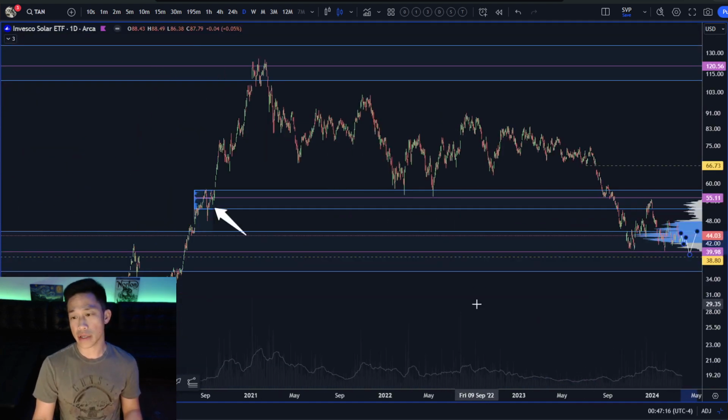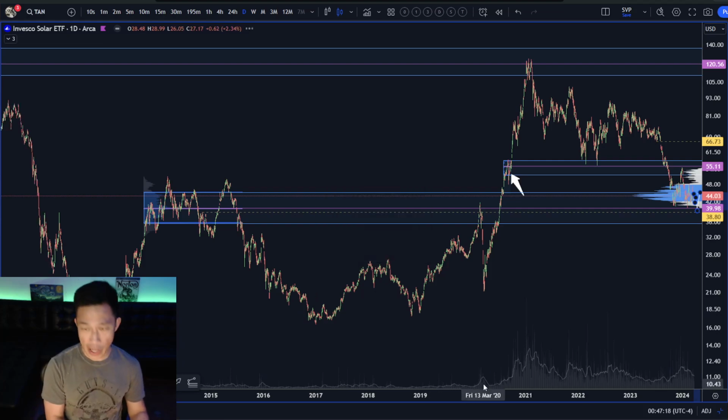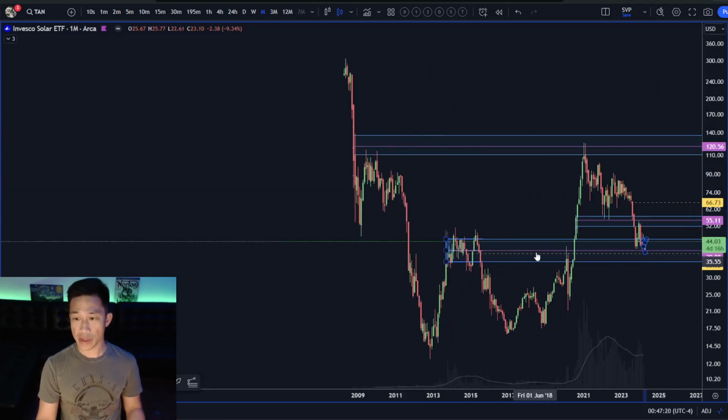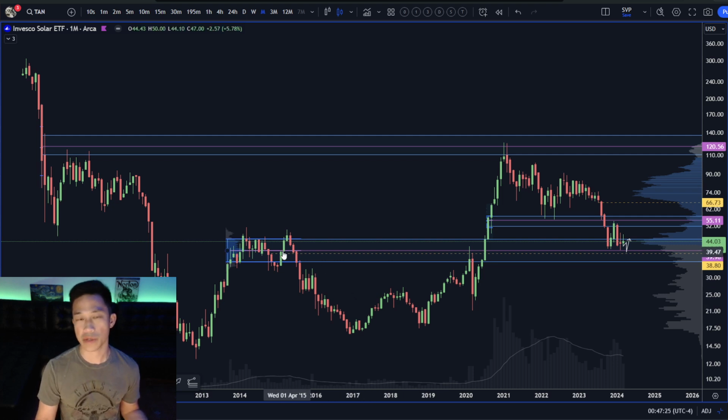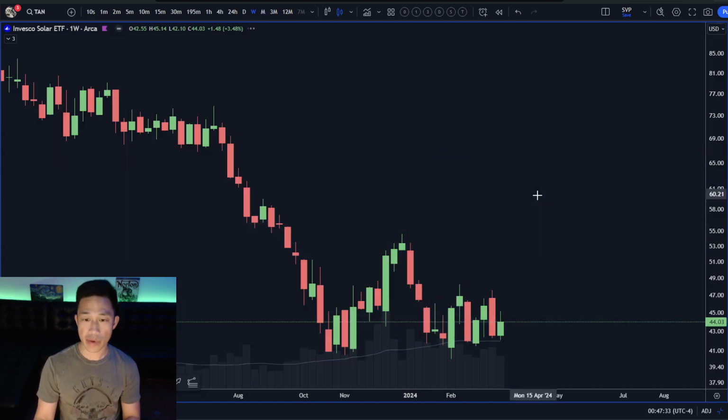TAN buyers, the clean energy sector, can play a little bit of catch up here, right? The way that I'm seeing it, the clean energy sector is pretty much like the small caps. Potentially a big old inverse head and shoulders here. As long as you don't get back under this, then you're not doing any of this. So very reasonable to be looking for these plays here.